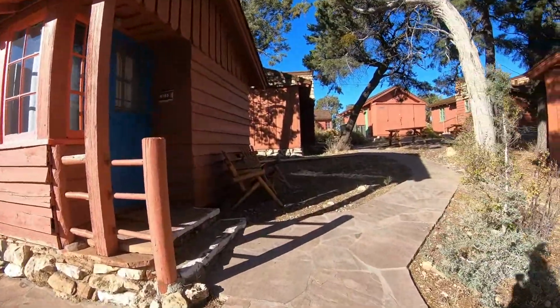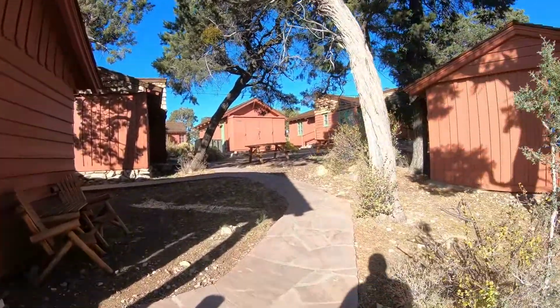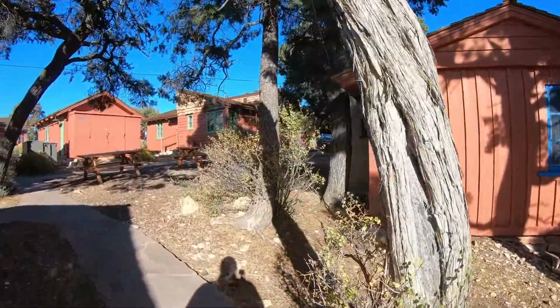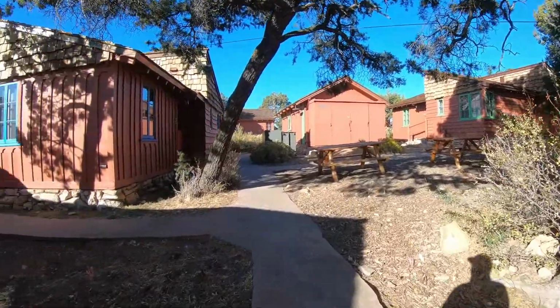And here we are at those cabins again. I know when I get back to work, there's going to be stressful days and stressful times. And the first thing that's going to come into my mind are these cabins.